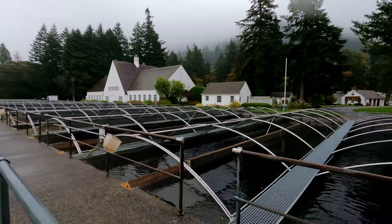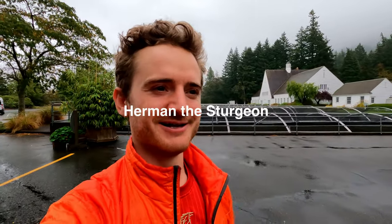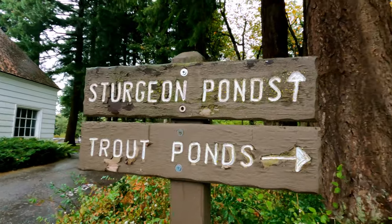Off and on rain. So I'm at a fish hatchery here in the Columbia River Gorge. There's a guy I was just talking to at the Dam Visitor Center was telling me all about this 90-year-old fish that they have at this hatchery. I think his name was Herman. He's a 90-year-old sturgeon. I'm gonna try to find him.